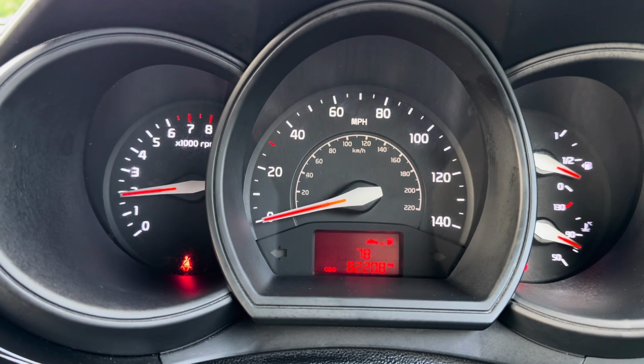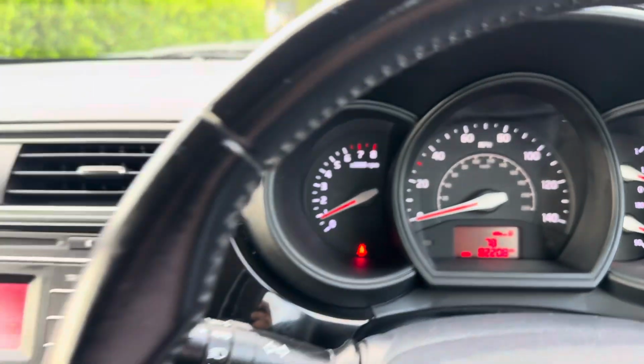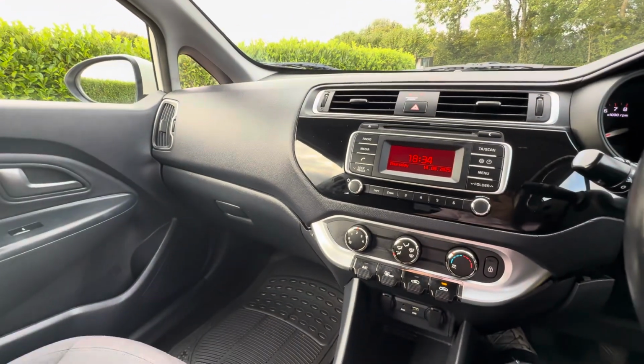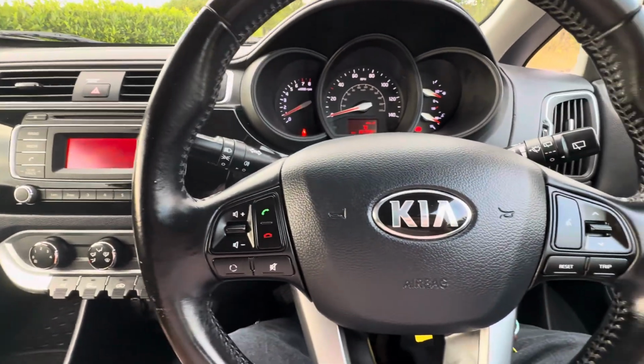Red line at about 6,500 RPM in this engine. It really feels like it wants to go. It's quite crazy, really, because I know it's only got 82 horsepower, but it doesn't feel like 82 horsepower from where I'm sat. It seems like those horses are ready to bolt.